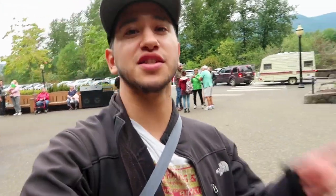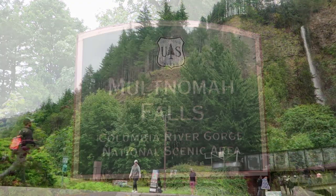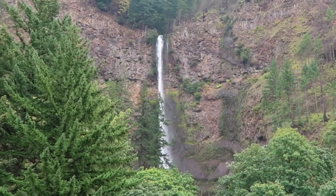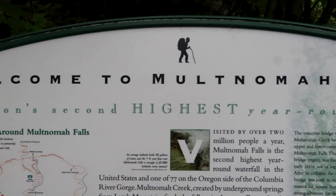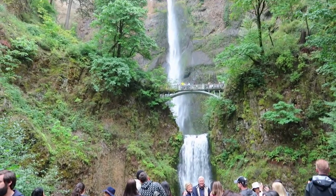All right, you guys, this adventure starts right now. We're gonna start heading up the waterfall. As we start heading up, I'm gonna go ahead and tell you guys a few facts and a little bit about the history of this place. This waterfall is actually the second highest year-round waterfall in the United States. This title has been contested, but I think the distinction that is key is the fact that this is a year-round waterfall. It does not get any better than this.